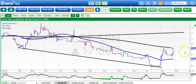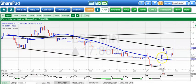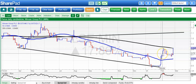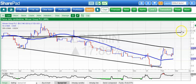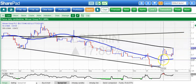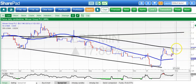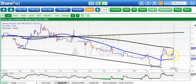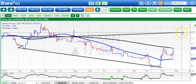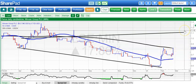Onto Minoan, which has actually managed to recover after breaking through its recent January resistance around 0.73. Above that, we're looking for 1.1 pence, perhaps as soon as the end of next month, and in what would be a rather unlikely move to the upside. But we have had a sideways shuffle above a rising 50-day line, and all it would take now is an end-of-day close through 0.83 and existing February resistance to give us a decent V-shaped or U-shaped bull flag breakout.